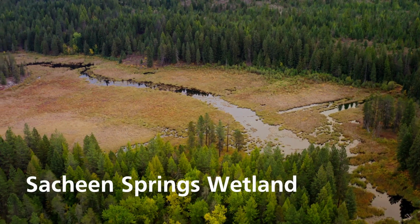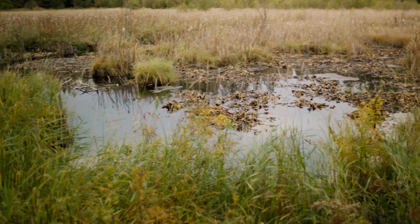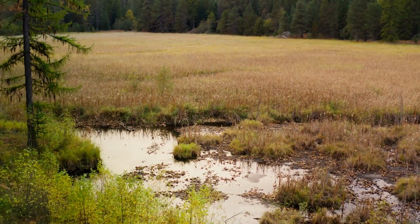The Sacheen Springs wetland acquisition was an important piece of property to obtain. When we purchased it, it was on the verge of having most of the timber harvested. There are very few areas where we have mature and old-growth forests alongside of wetlands.